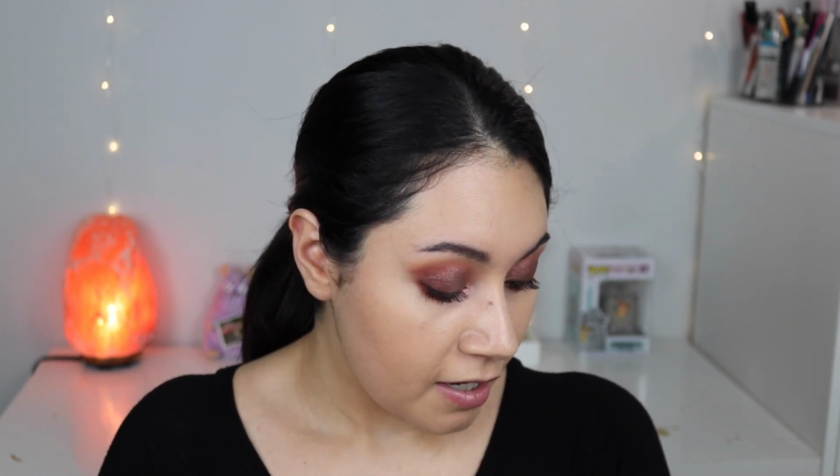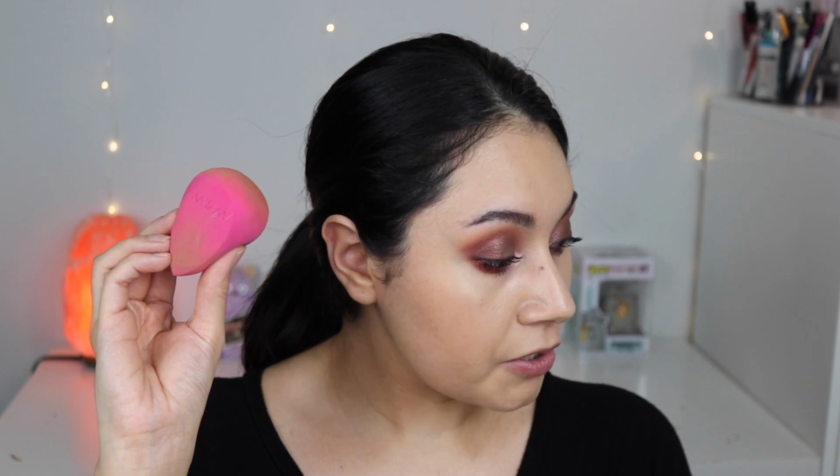I am going to be applying them with both a sponge and a brush just to see the difference in application. Okay, so I'm just going to dip straight into the bronzer. I'm taking my Wet n Wild sponge, which is my current favorite makeup sponge.